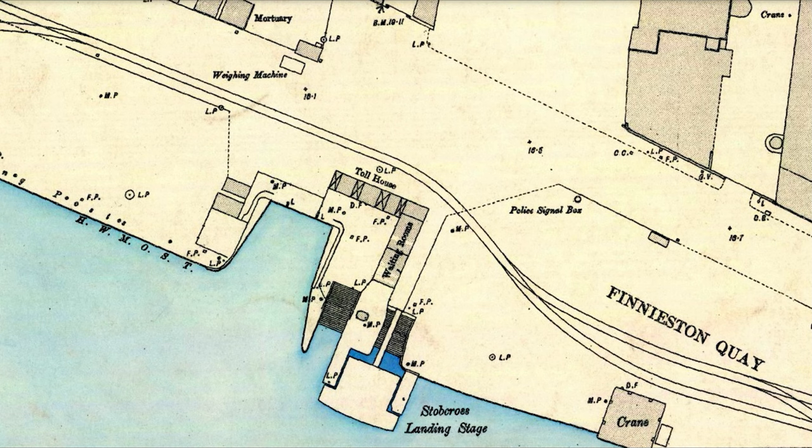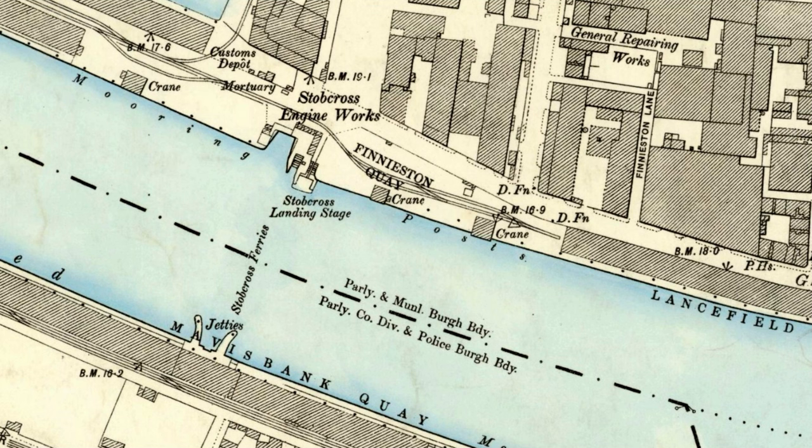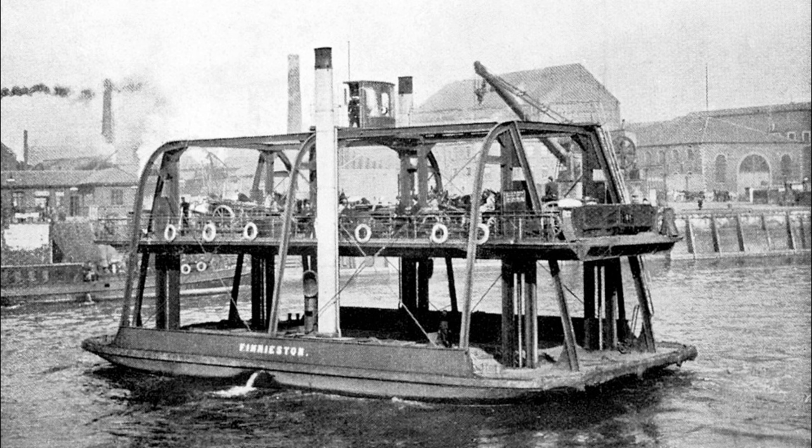At Finnieston Quay, we can see all three terminals close together. The Stobcross landing stage used by the Cluthas, stairs used by the passenger ferries, and protruding parts of the quay used, one presumes, to assist guidance of the vehicular ferry as it approached Mavisbank Quay. The vehicular ferry used at Finnieston from the 1890s was in fact called the Finnieston. She was an elevating deck ferry with a platform that could be raised or lowered to deal with different tides and could carry up to 8 carts and 300 passengers.